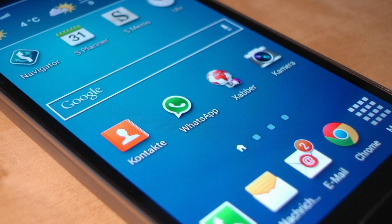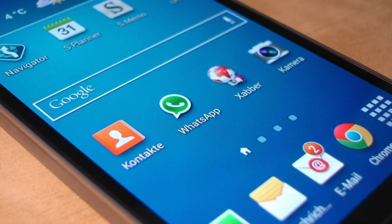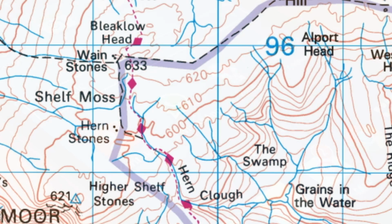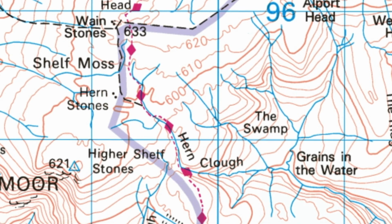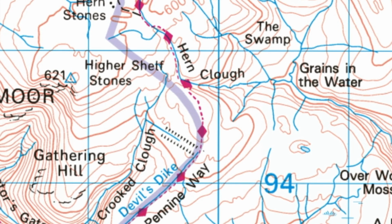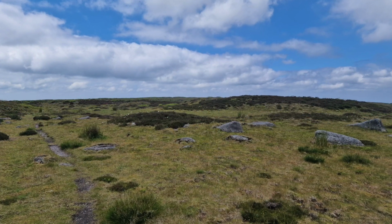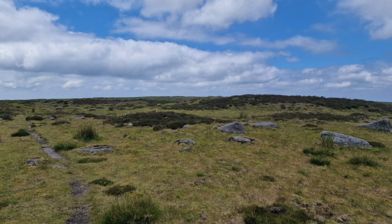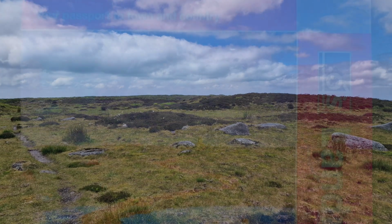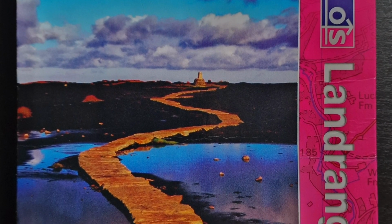I, like many, use the OS Maps app on my phone, not AllTrails nor Komoot or any other app. They just don't have the detail needed. The big thing that my phone has over a paper map is GPS that shows me where I am. When walking from Higher Shelf Stones to Hern Stones, there is no real path, and in poor conditions it is useful to know exactly where I am.